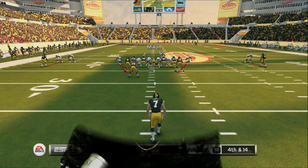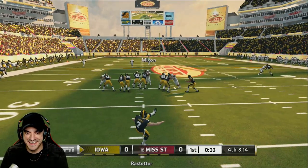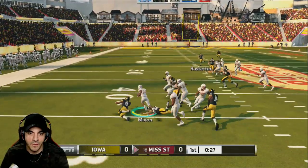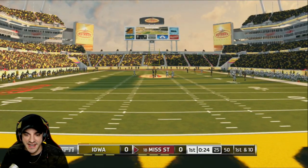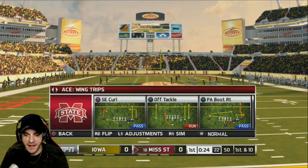Mixon is back to receive. All right, but let's put some points on the board here. We got a four-game win streak that didn't happen by accident. Fields it at the 22. And we got ball players. We got some ball players on this Mississippi State team. Let's take a shot here, kid. Let's take a shot. Let's let it fly.